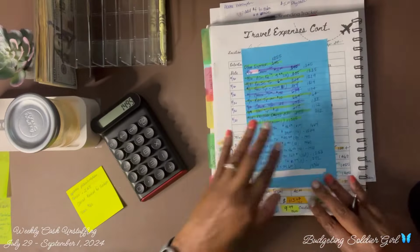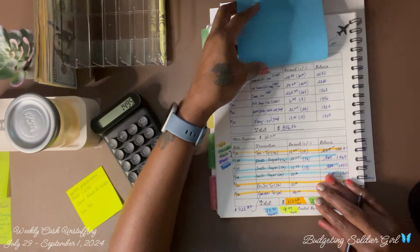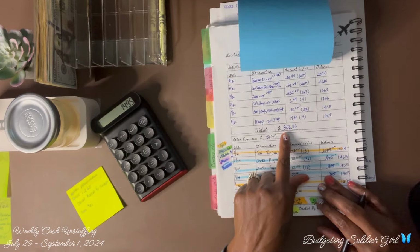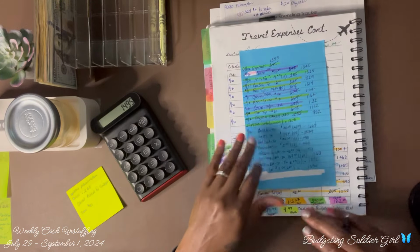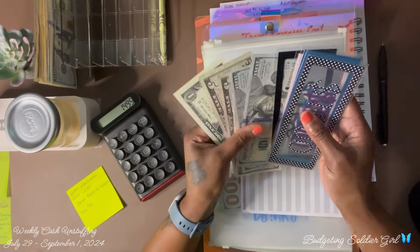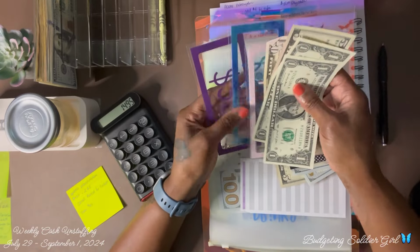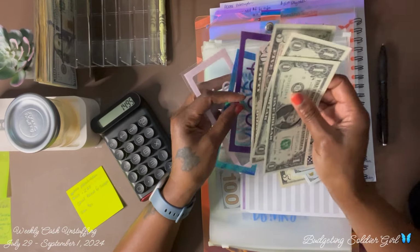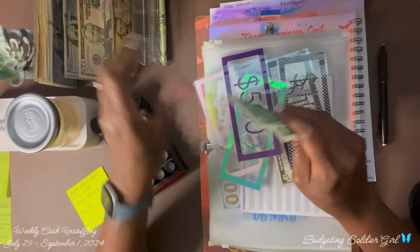Now I am going to move to our entertainment, and I ran out of space, so I had to use a little sticky note. So entertainment, which consists of our shopping, we spent $856.86, and so I am going to round that up to $857. And so what I am going to do, I am going to transfer $800 from our vacation shopping account, and I have $52 here, or $57.